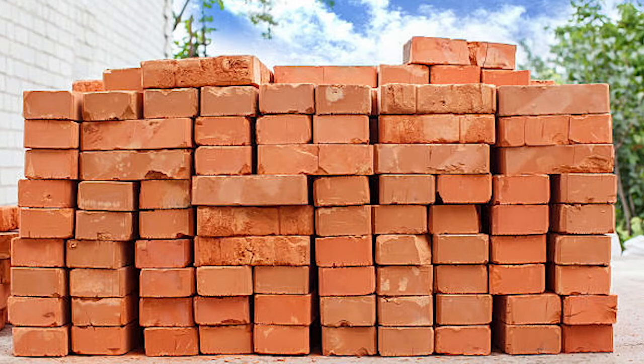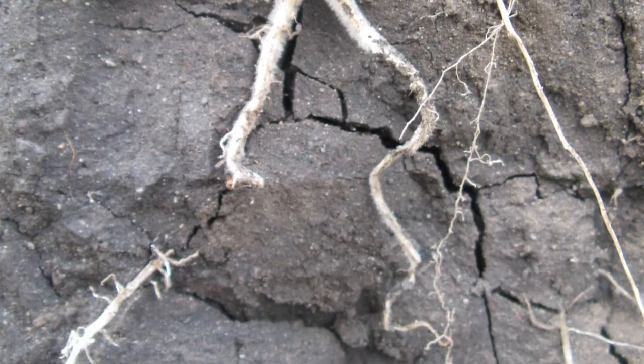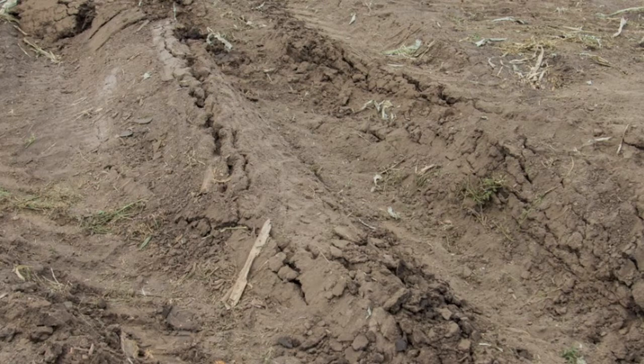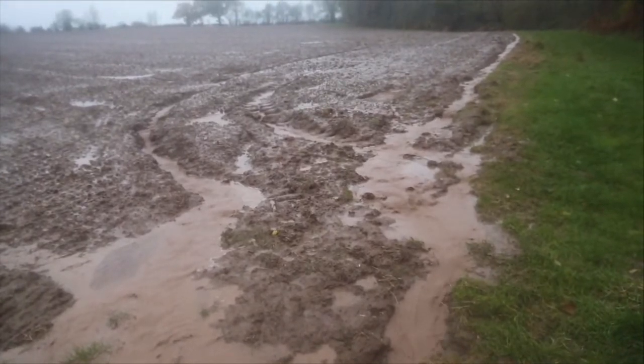It means that the plants don't grow properly, their roots are weak, and they can't hold the soil well. If soils are like this, they are more likely to be eroded. Compacted soil reduces water infiltration too, so there's more runoff from fields with compacted soils. But like last time, let's check this theory out with an experiment.